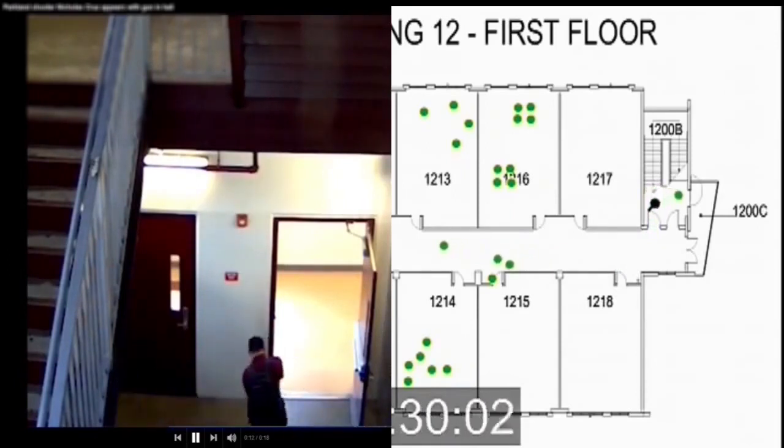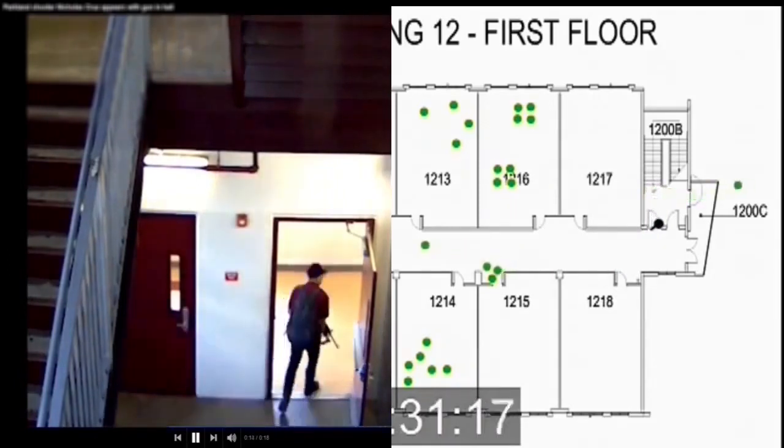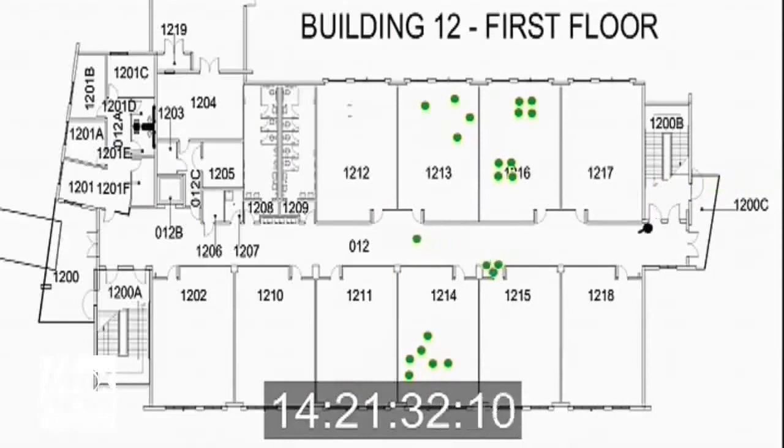So the green dots indicate the person's otherwise healthy. The purple dots indicate they've just been murdered, and the yellow dots indicate they've been shot and wounded. So the first thing I want to note is, look at the time. It's just over the 32-second mark, and we have the first person shot and killed.